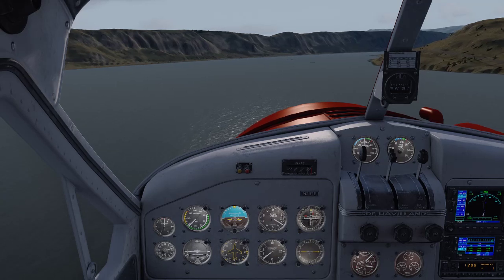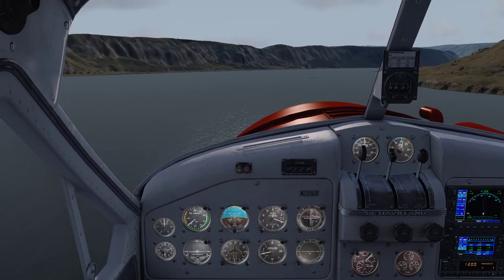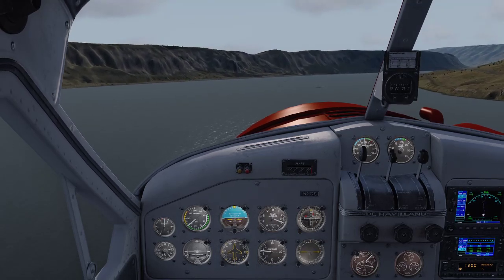and that is the GA aircraft. I think that's really where X-Plane has kind of made their name, and then they've made a lot of things better in terms of scenery.